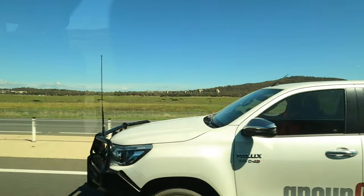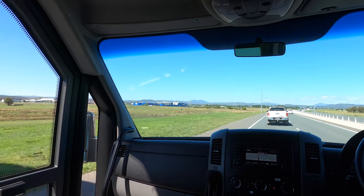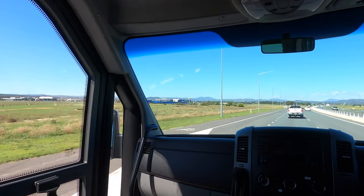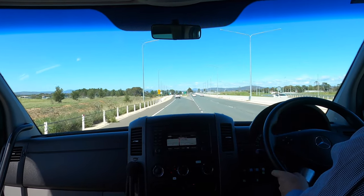To the left, you can see some of the industrial sites, such as the big European furniture company known as IKEA. A few other buildings, and just behind those buildings is Canberra's International Airport. It's also located on the eastern side of the town.